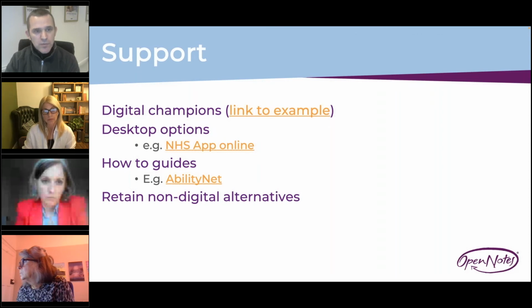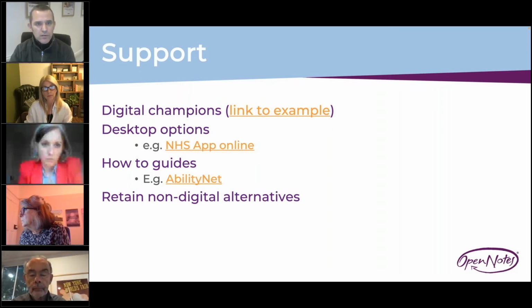There are desktop options of most of the online records access services, and that means you can do things like increase the font size or change the background color or get the information read aloud to you. So that gets over some of the problems with health inequities and problems with access. And there's some good tips on AbilityNet for things that people can do to make apps a bit more accessible.